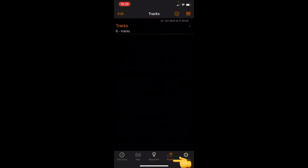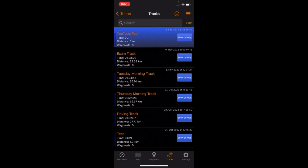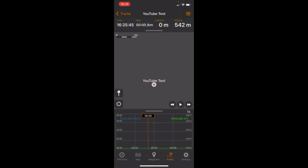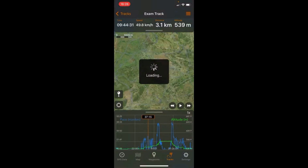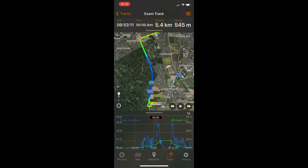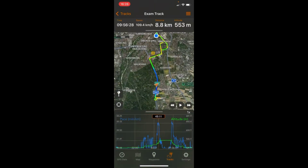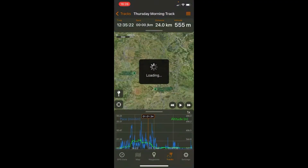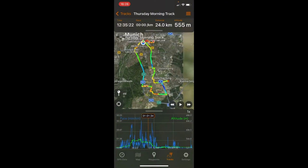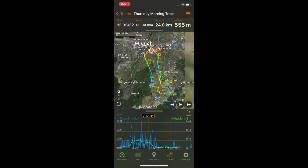Okay, to access the track, you need to go back to the tracks and then look for your tracks. Here there is nothing much to show, but to give you an example, this will look something like this. This is how, if you remember, I showed you my actual exam track, and this is how I tracked it. Similarly, track the route that your examiner takes you through, and that's how you use it.